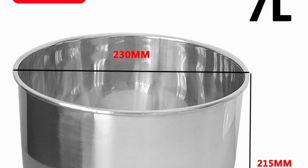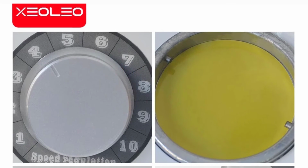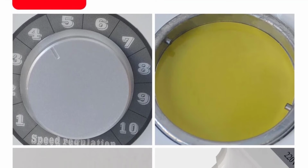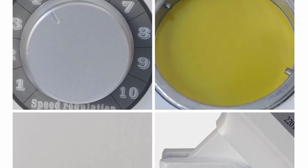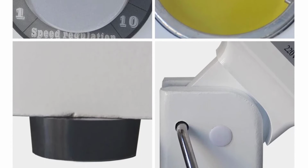With 10 different speed settings, this mixer provides an incredible level of control over your mixing process. It allows you to fine-tune the speed to achieve the perfect consistency for your recipes. From a gentle stir to a high-speed whip, you can adapt to the needs of any recipe.